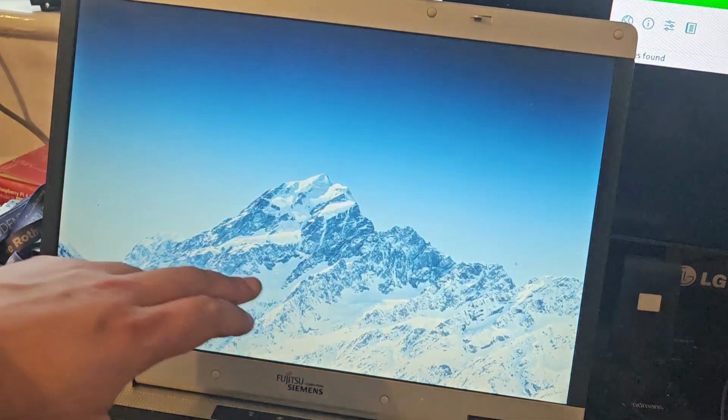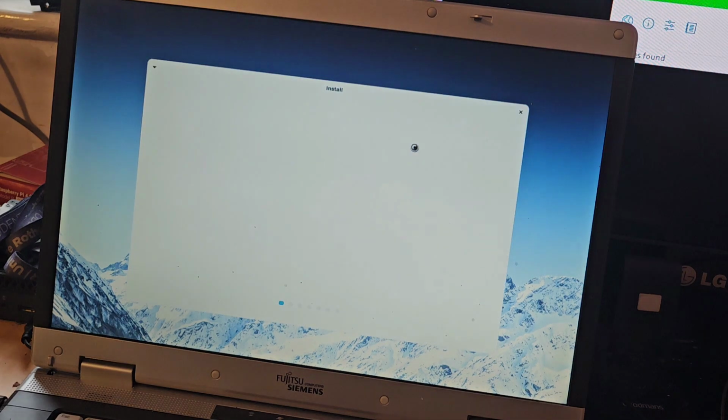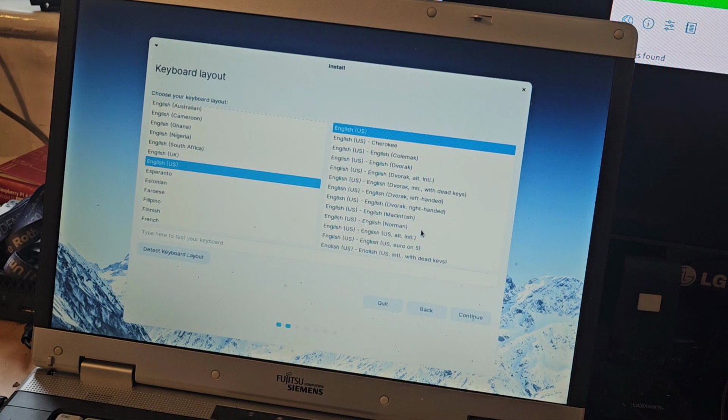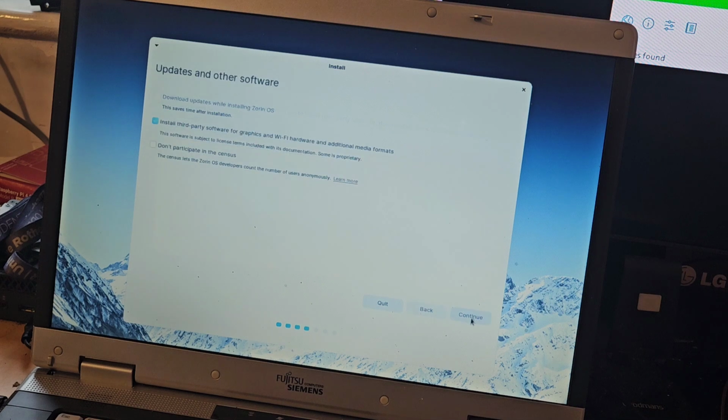Oh, that does look quite nice. Oh, that does look quite nice indeed. Nice picture of a mountain there. Well, we can either try or install. We're going to go with install, I think. Keyboard layout is English UK. And English UK here. I'm not going to bother connecting to Wi-Fi. Not right now. So we'll just continue.